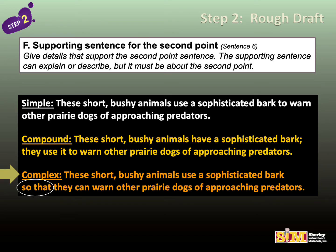For sentence number 6, students will learn to write a supporting sentence for the second point. Of course, this sentence will give details that support the second point only. They may choose to write a complex sentence like this one that says, "These short, bushy animals use a sophisticated bark so that they can warn other prairie dogs of approaching predators."